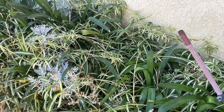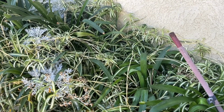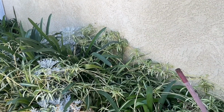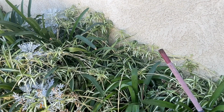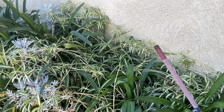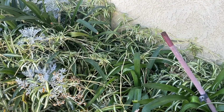Well, today we're doing something a little different. I constantly hear people tell me that they have a black thumb. They can't grow a live plant. They just have to stay with artificial because nothing stays alive. Well, that may be true, but there are plants out there that need hardly any care or love at all. And I'm going to share with you 3 plants that I have in my garden.